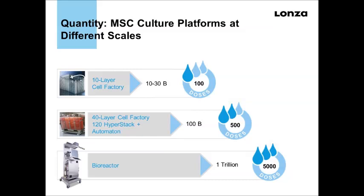You get to the very high density plastic, 2D, you'll see that 2D, basically a flat surface. You can get up to a maximum of 100 billion cells, about 500 doses per lot. Even a very simple indication, that means you're making more than 500 lots of product a year. That means QA has to release more than 500 lots a year.